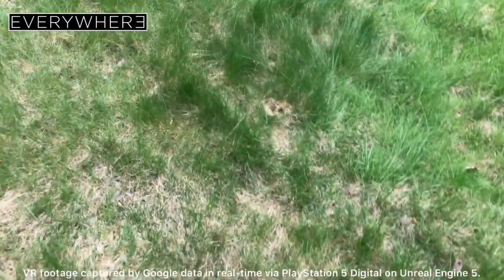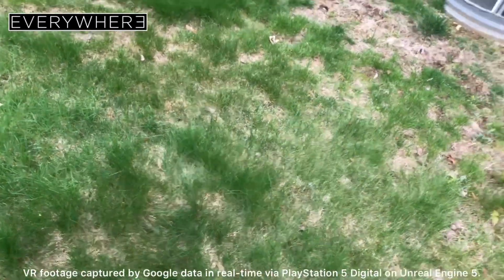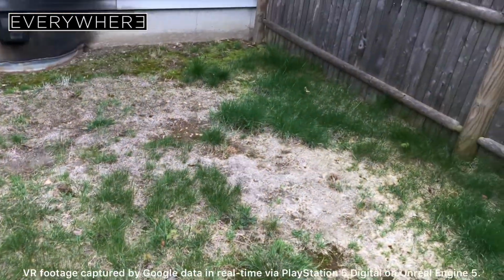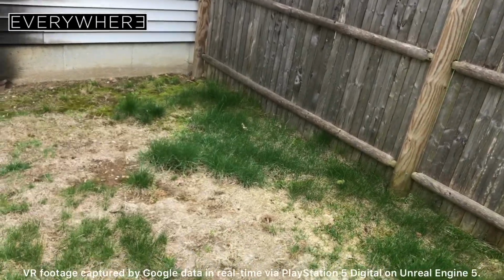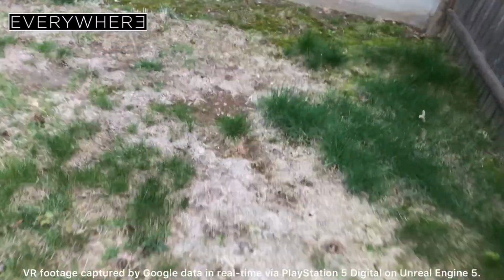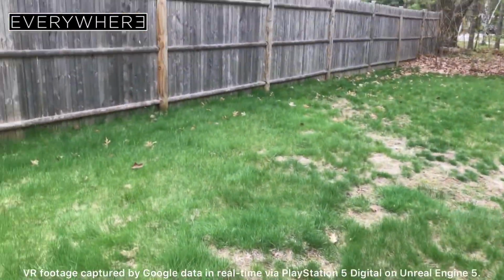But you're hearing a lawnmower right now. That's a local contractor service. That's how you know spring is here. I know this is a little bit more of a jumbled up video, but this is everywhere. This is what you're looking at, and this is what you can expect. Scenery and an environment similar to this. But this is my everywhere game.